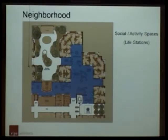This is kind of the music corner. This was the men's corner where they had a lot of football paraphernalia. This was the staff desk, which was just an open desk. This was the garden area right here that led you right out into the garden. So really lots of different opportunities in the plan.